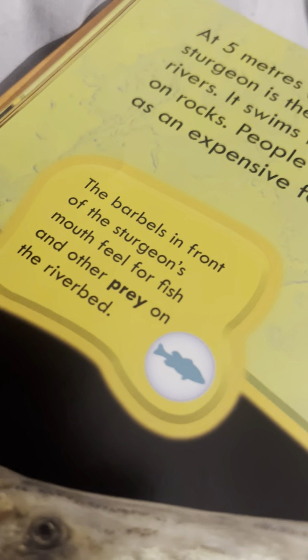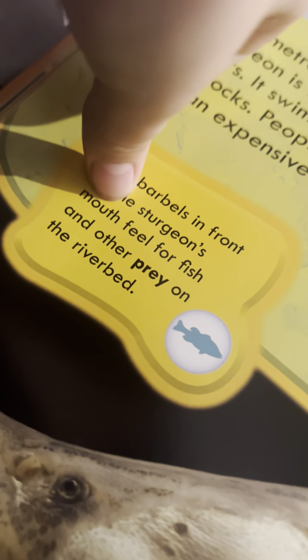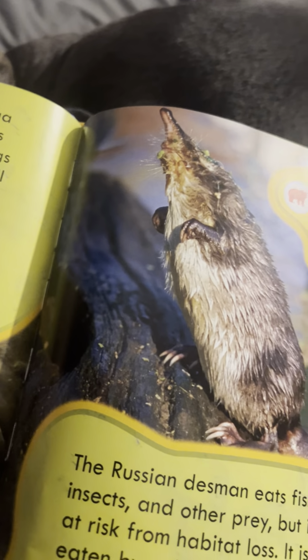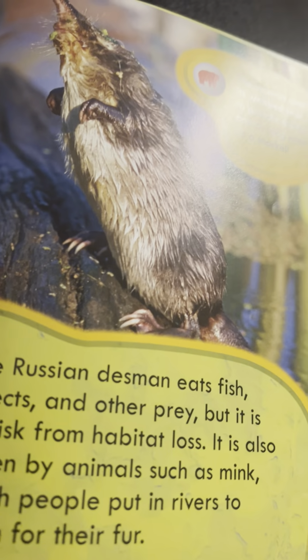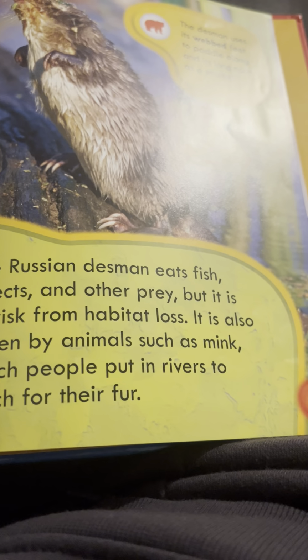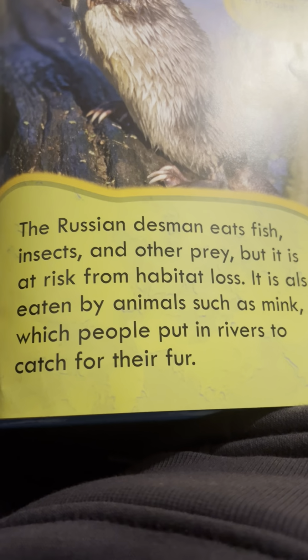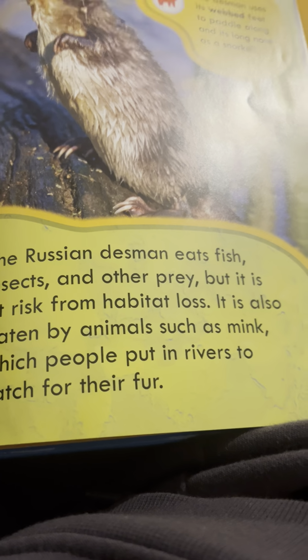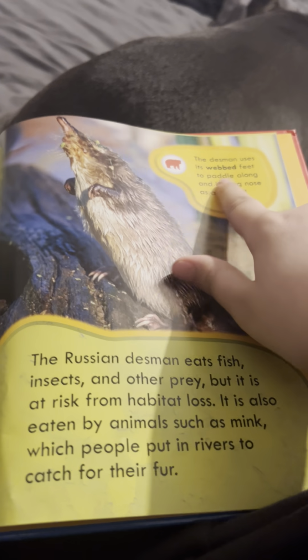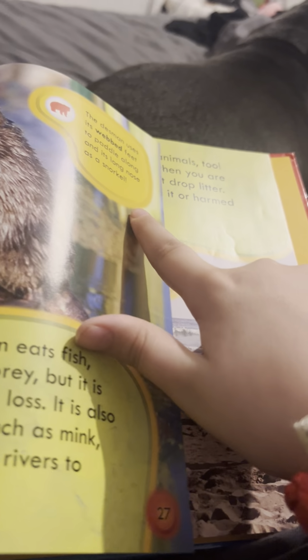The animal uses the front of its mouth to hunt for fish and other prey on the river bed. What is that nose? Okay, I'm sorry. But anyways, look, what is the nose? I actually kind of like this guy. The Russian desman eats fish, insects, and other prey, but it is at risk from habitat loss. It is also eaten by animals such as moose, and people put nets in rivers to catch it for its fur. It uses its webbed feet to paddle along, and its long nose as a snorkel.